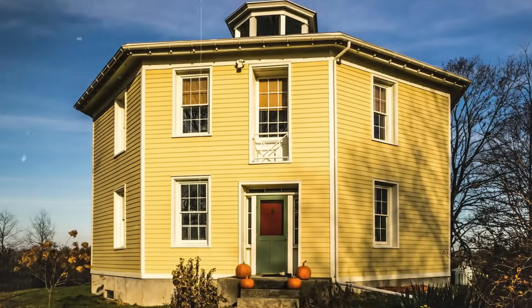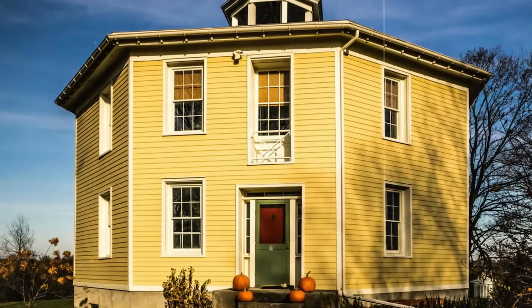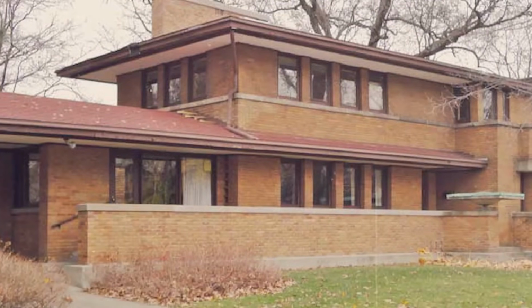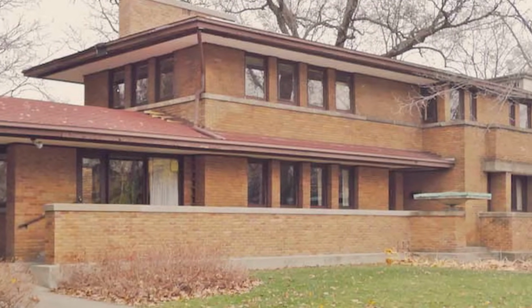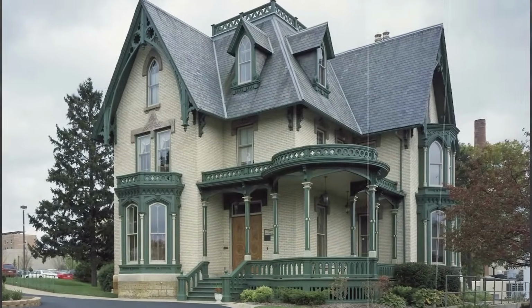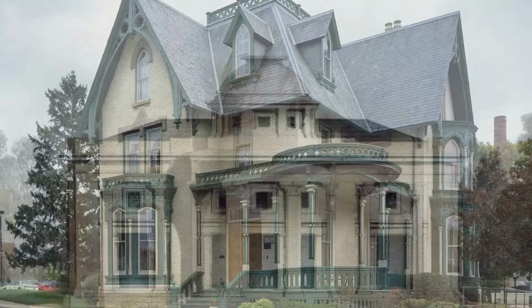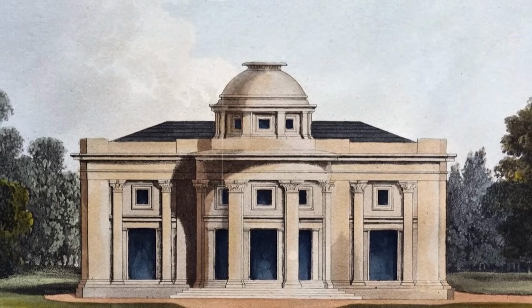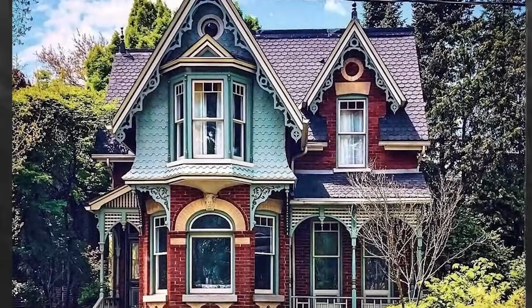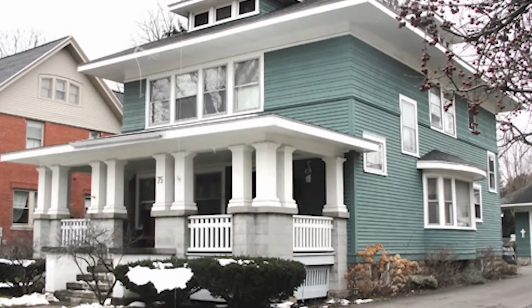30 old house styles, no longer built today. Ever wondered what makes a house truly iconic? From grand antebellum mansions to sleek mid-century modern retreats, each style has a story to tell. Some have stood the test of time, while others have faded into history. Let's dive in and uncover the charm, innovation, and secrets behind these unforgettable homes.